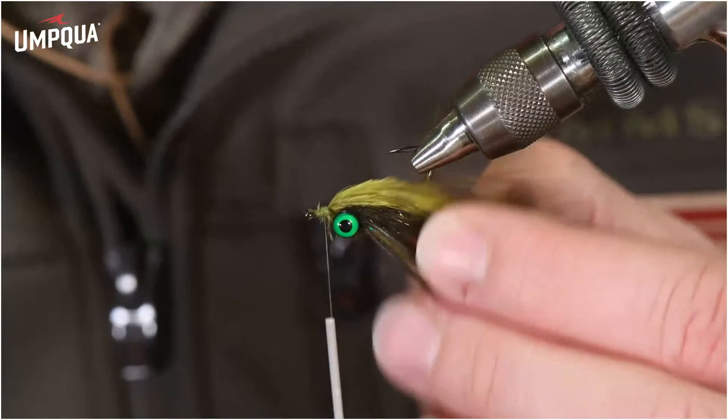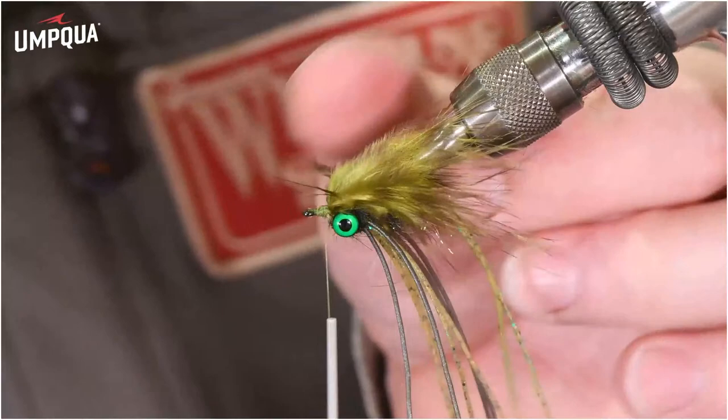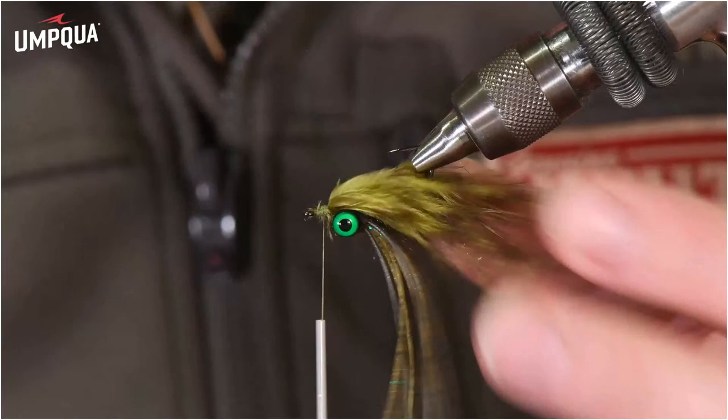So we want to make sure that this stuff is positioned well, where it kind of flares all the way over the hook so that it pokes out the sides. The goal of this, and the reason we use two feathers, is one favors one side, one favors the other. That way, when we put the rabbit on, it splays that out each side.